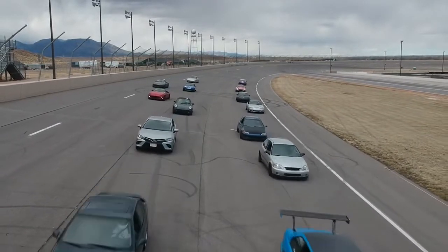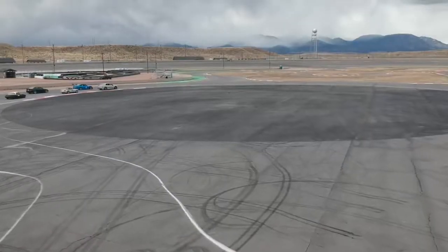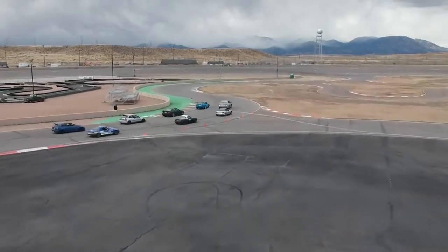Now that you're ready to get on track, it's time to run through some of the formalities during the weekend. Let's have our regional director, Dan Williams, show you around the paddock and run through our flag procedures.